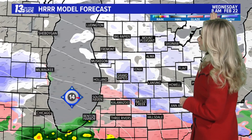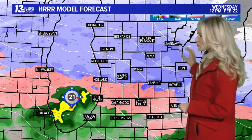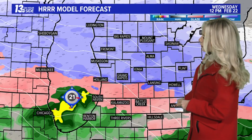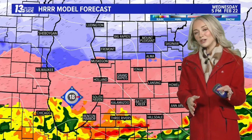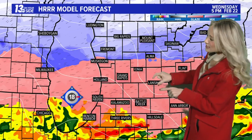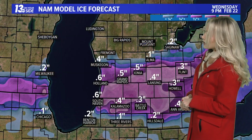Tracking the timing of this system, we're already going to see the impacts of light icing down towards the I-94 corridors by as early as 8 a.m. this morning. It continues to push in as we head into the afternoon hours, first starting off as widespread snowfall, potentially mixing in some sleet the closer you get to 96. Icing already beginning at that point in time just north of the I-94 corridors. But icing becomes widespread as we near peak daytime heating hours today, and this is when I anticipate conditions to be the worst, right along with the evening commute. So we are expecting very treacherous roadways at that time. This system exits the region by daybreak tomorrow morning.